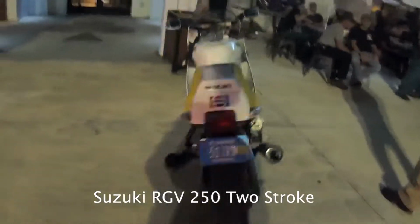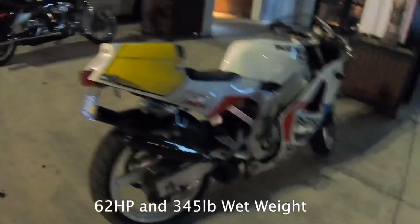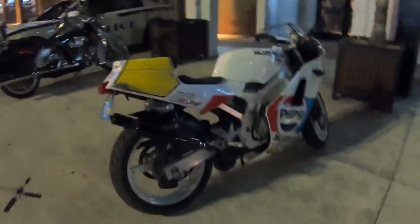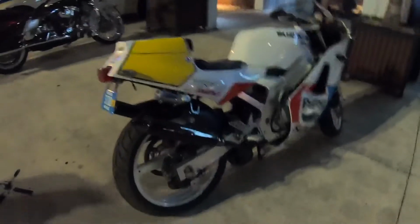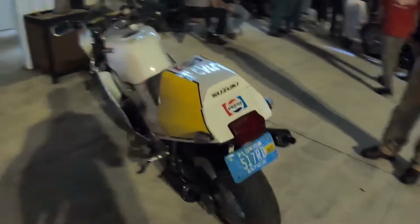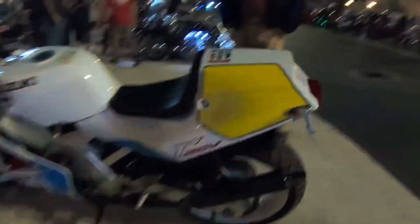Now that's a nice one. I haven't seen one of these two strokes in a long time. There's a couple of these floating around this town someplace. Yeah, they come out, I don't know who owns them. I'm sure that's a 250, right? Usually they're a 250, right? They also had a 500. Oh, they did? But I don't know if that's strictly GB bike or what.